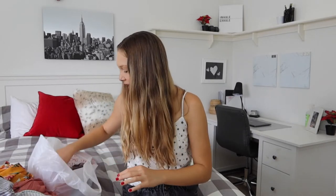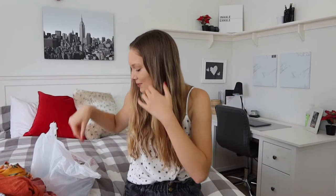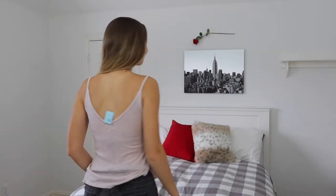I also got an Altered State tank. It's orange, it has a little pocket. Don't have any tank tops exactly like this. It is very basic, but excited about that. Wear tank tops all the time in the summer. Got another one, a basic pink one. $2 as well. Really simple, so simple, but I love to wear these with high-waisted shorts tucked into the front like this one is now. That's my go-to summer look with a little statement necklace.